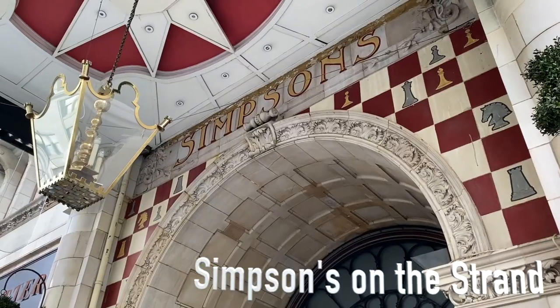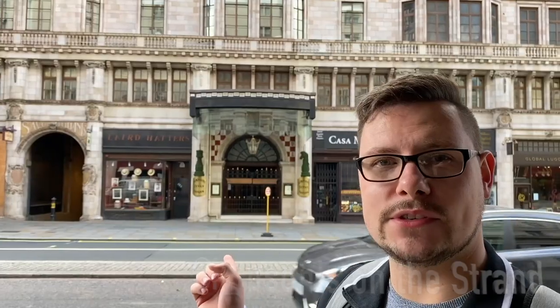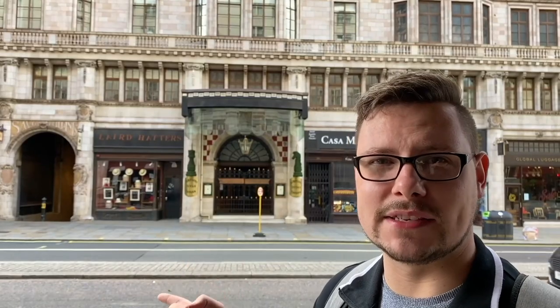So in Last Christmas, Kate and Tom wait for their bus just outside Simpsons on the Strand. The bench doesn't actually exist, that was just placed there for the movie.